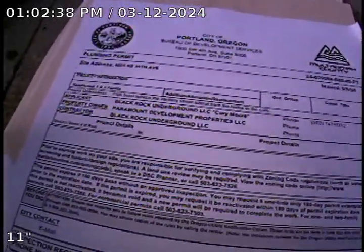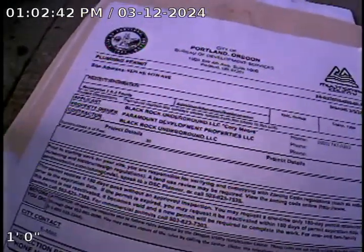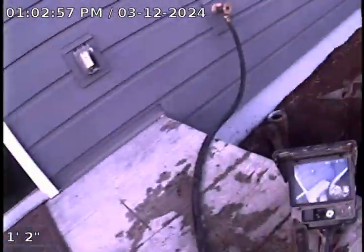Today's date is 3/12/2024. We're at the property address of 6225 Northeast 14th Avenue. We're going to do a post-sanitary sewer inspection after pipe bursting and replacing the sanitary sewer right outside the front of the home here. We'll be accessing through this newly installed 4-inch ABS cleanout right to the right of the front door. We got some water running right now.